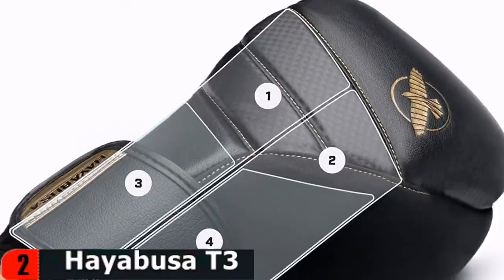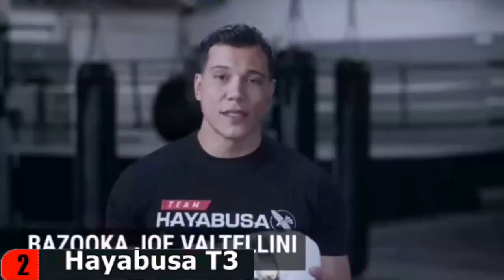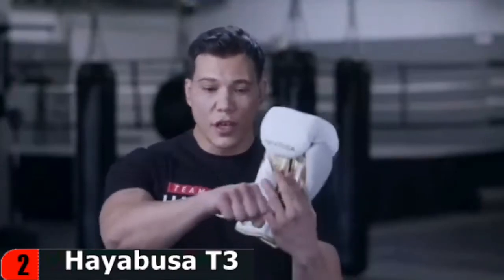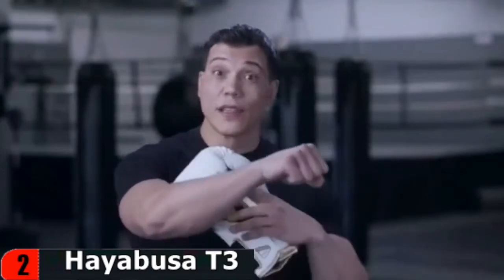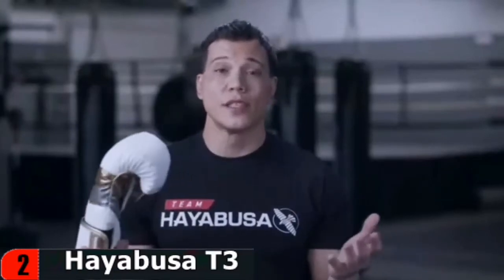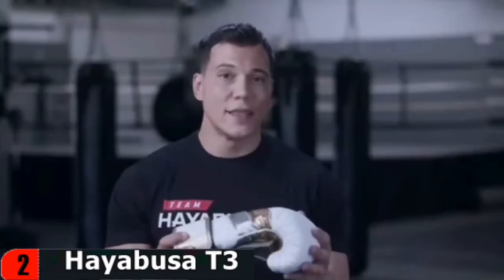Whether you're a martial artist or just doing general fitness, it's important to select a glove that has good knuckle and wrist protection. So when throwing a punch, you really want to make sure your knuckles are in line with your wrist. Any misalignment can cause injury and prevent you from training. So this is where the Hayabusa T3 glove really has you covered, and there's a reason why they won Best Boxing Gloves 2 years in a row from Men's Health.